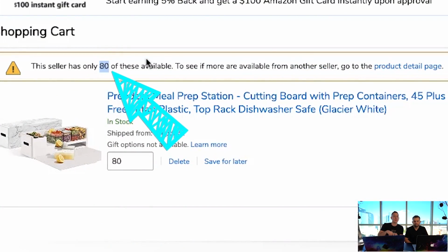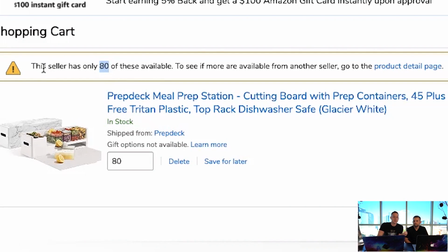But if this happens, which is actually very common, what we're going to do is set a 24-hour alarm from right now, and we're going to check this same exact thing tomorrow. Why is that important? Because 24 hours from now, this is going to say this seller only has 65 units available. And that tells us for a 100% fact that this seller sold 15 units from yesterday until today.